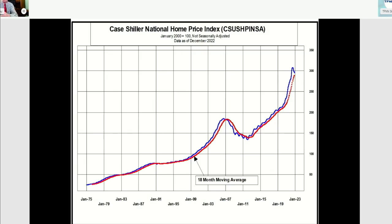This is the Case-Shiller data, which tracks home prices across the United States. Anyone can download this data. It's available for free on the U.S. government FRED website. One can download the national index data, which this is a graphic of. You can pull the data into a spreadsheet and plot it and analyze it. And then there are also 20 regional indices around the country, as well as 10 separate indices that reflect the major metropolitan areas around the country.